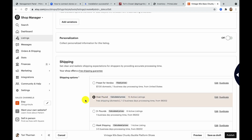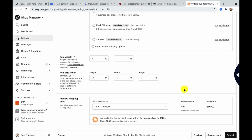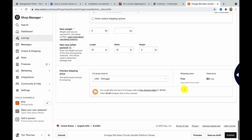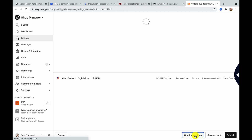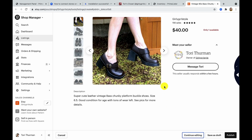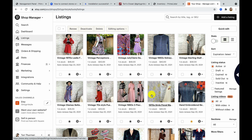In this case, let's say it's probably going to be over £1. This would be that, and I'm just going to say 2. Again, we're not going to list this. We're just going to show what happens. So you have all of this here, and then when we preview our listing, you'll see that we have our pictures here, the information that we entered, and that is it. I'm going to just save this as a draft instead of publishing right now. And that is how easy it is to cross list.